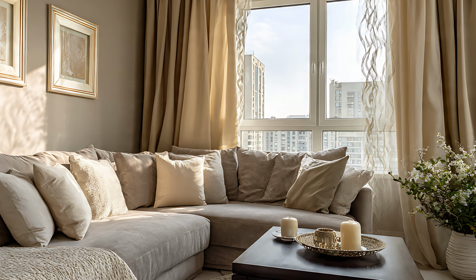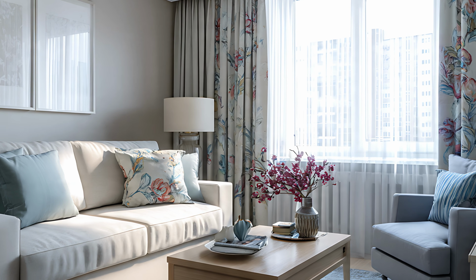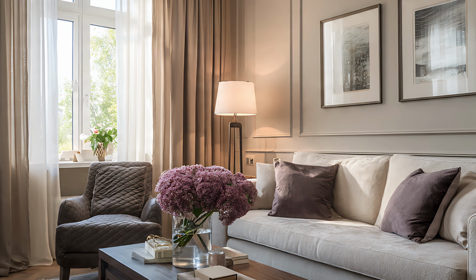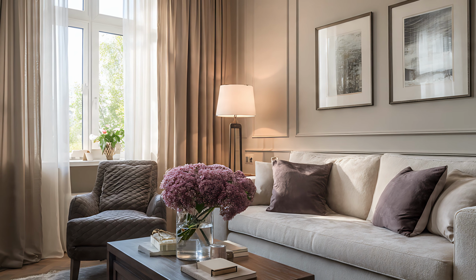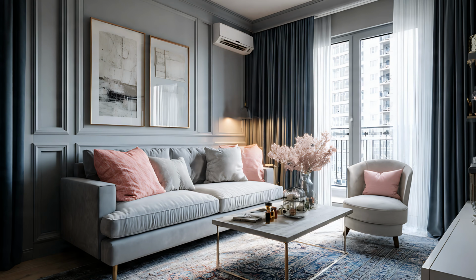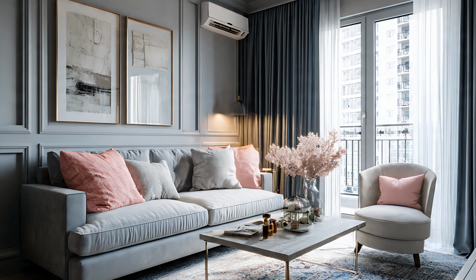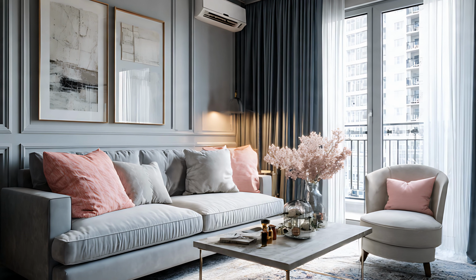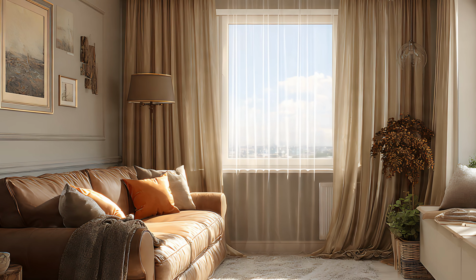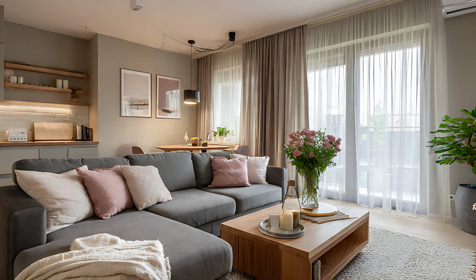60% of the room, walls, large furniture, floors, uses the dominant color. 30%, secondary furniture, textiles, curtains, uses a complementary tone. And 10%, cushions, accessories, art, uses an accent that provides contrast without competing. In a small apartment, this distribution creates visual cohesion that the brain reads as intentional design rather than accumulated decoration. The room feels like it was planned, which the brain interprets, almost automatically, as expensive.